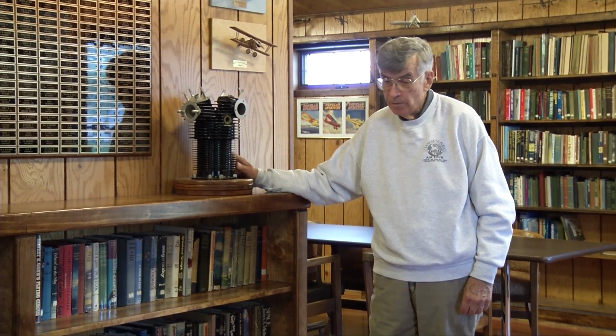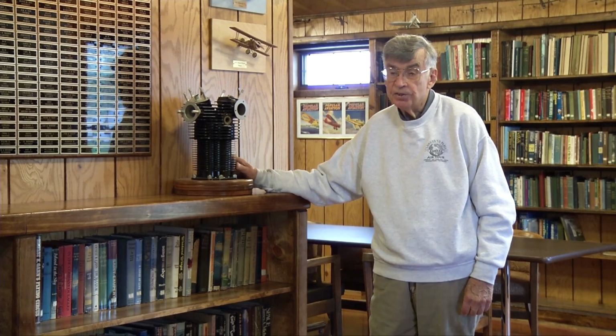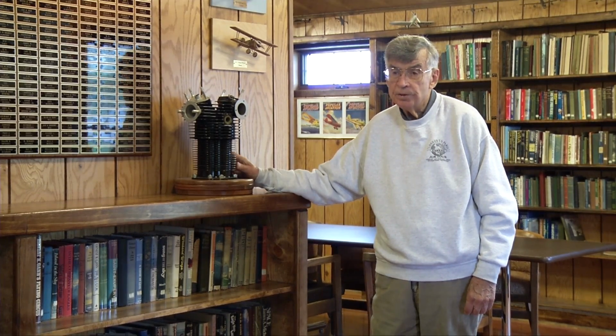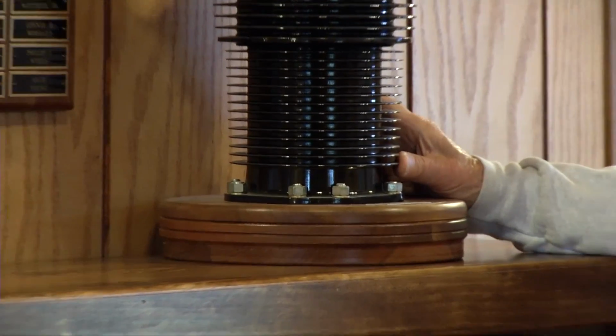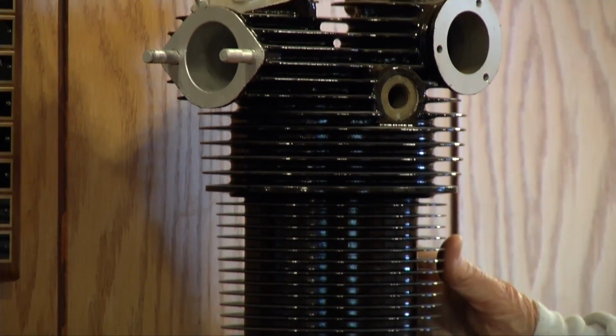It was supplanted by the Wright J6, J7, and J69 engines that were more horsepower, and they then became the standard. But a lot of the early airplanes had this engine, and we don't have a complete J5 in the museum, but we're very proud to have this cylinder here.